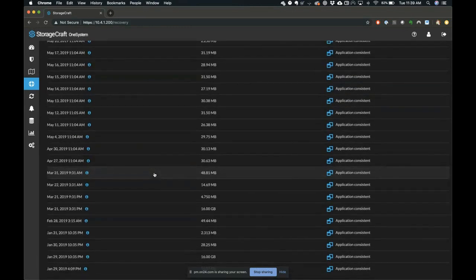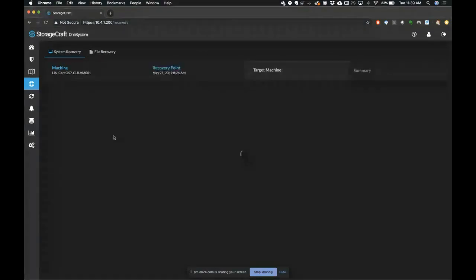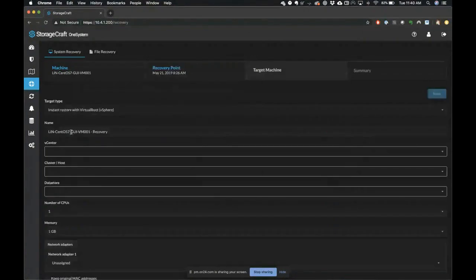Remember my SLA-based data protection policy? I'm keeping some number of hourly or 30-minute or 15-minute and dailies. So I can go back and choose a given recovery point. Here I'm just going to choose the most recent, right? But you also have the opportunity, whoops, let me jump back one second, to choose where you'd like to recover that system from, right? Optimal is going to choose the most recent at the closest storage, but if you want to go to your remote cluster or a different target, or if this policy actually incorporates StorageCraft's DR as a service opportunity for replicating into our cloud, you can do that as well. But I'm going to go ahead and just leave it as optimal and then click that recovery point.